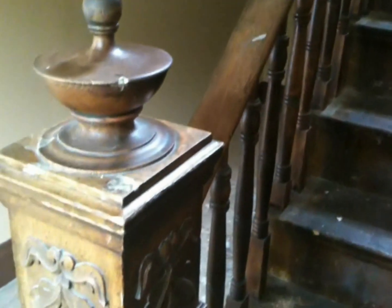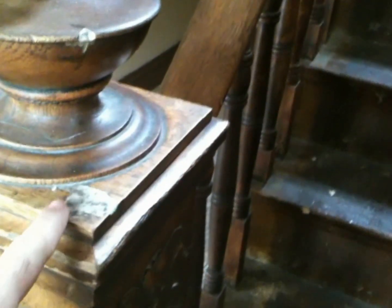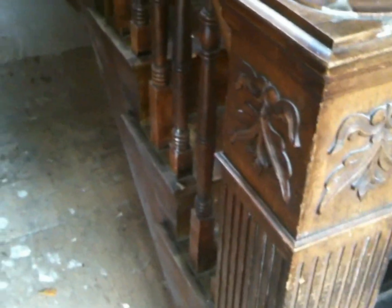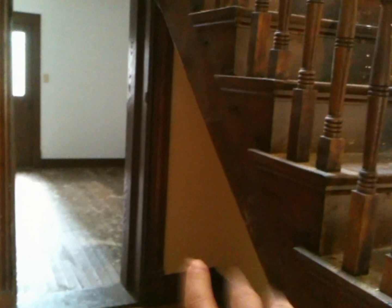This is the steps going up, which we'll go up there in a second. Some really nice woodworking is still intact for it to be so old. Here's this really cool thing here. It's been repaired. We're going to try to sand this off and restain it. Just trying to see if we can breathe some more life back into it, because it's really phenomenal. And this little area here, this door here will actually be gone. We're going to cover all that up and install a bathroom back in this area.